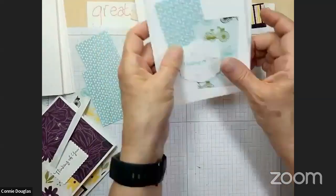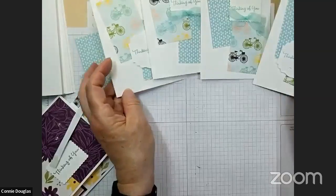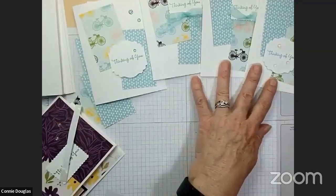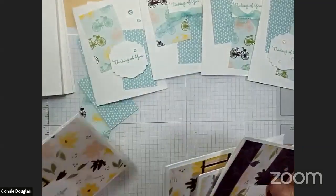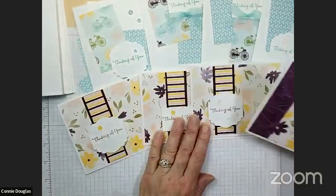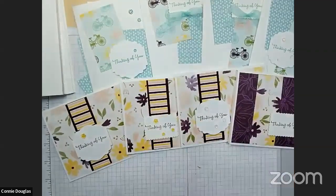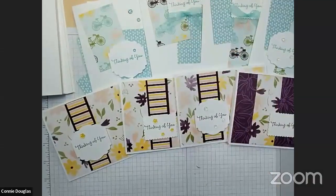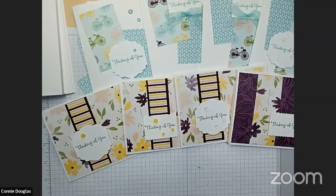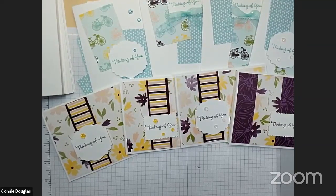Okay, so we have done, look at that, 4 of these, some with gems, some with bows, and then I did 3 of those and 1 of these. 8 cards, less than an hour. I could finish those others in the next 15 minutes or so. Anyway, it's very quick. When you get everything cut and ready, you can put stuff together very, very quickly.